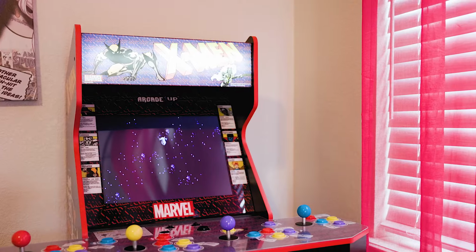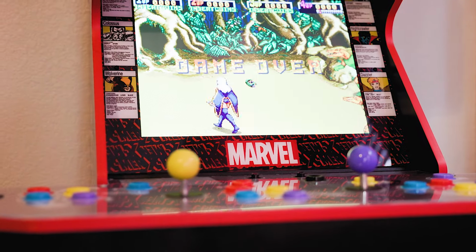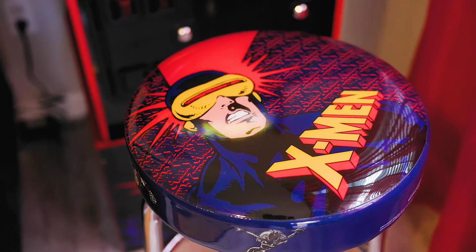This is not like a multi-cade that you see in a lot of short-term rentals. It's like a real one from an arcade place, where you could put quarters. Correct. Okay, so let's see.